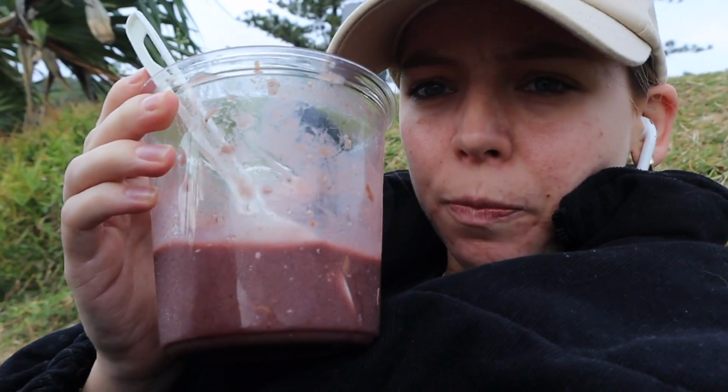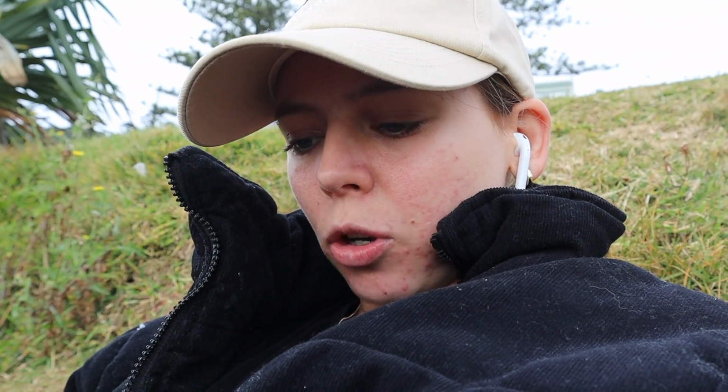Having an acai bowl in winter, probably not my best decision, but I will do it again. I am living my best life. Well, I would prefer if it was summer, but I am living my best winter life.